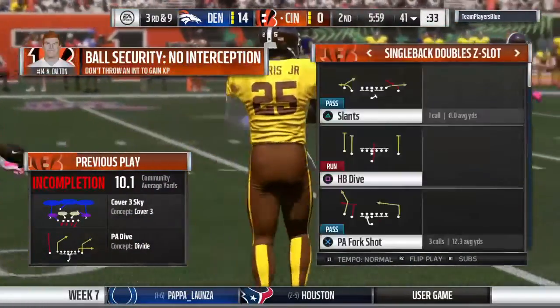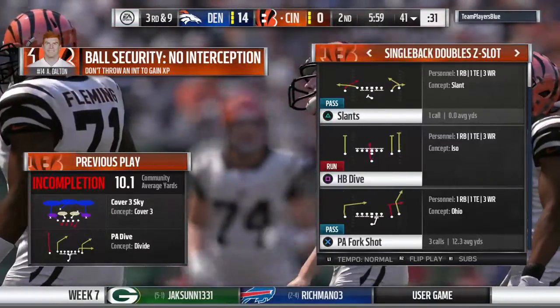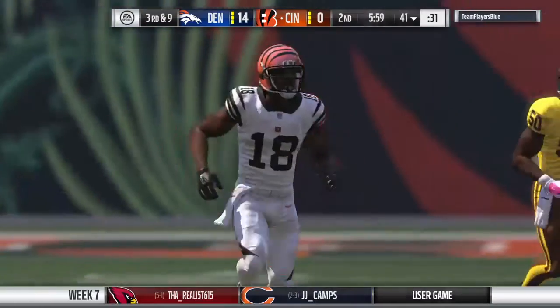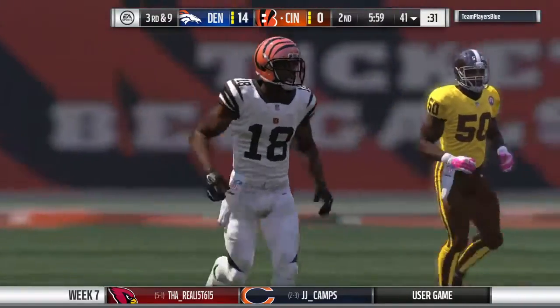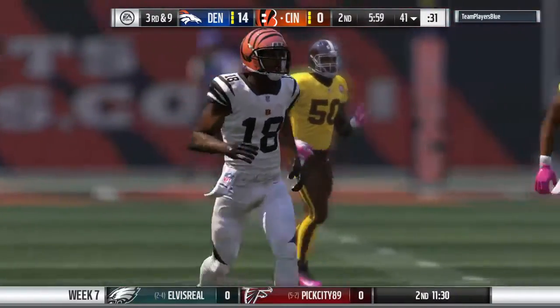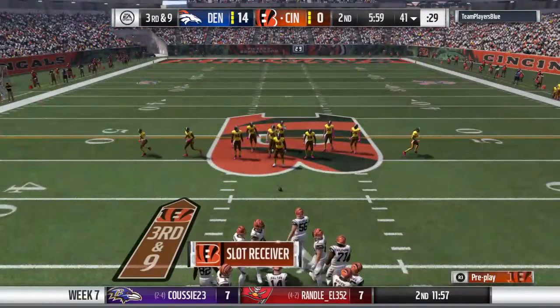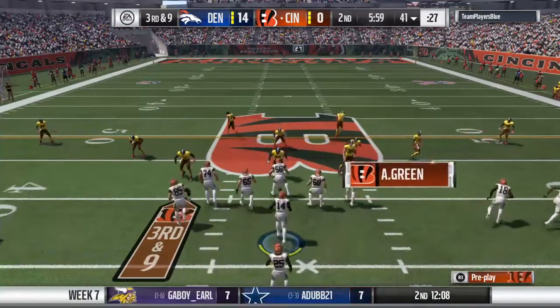And when all else fails as a defender, when you're not there in the coverage, your best friend is exactly what we saw there. A big play shot taken by the offense. Unfortunately, it ended in a big drop. Offense in a little bit of a bind here. 9 yards to go on 3rd down.